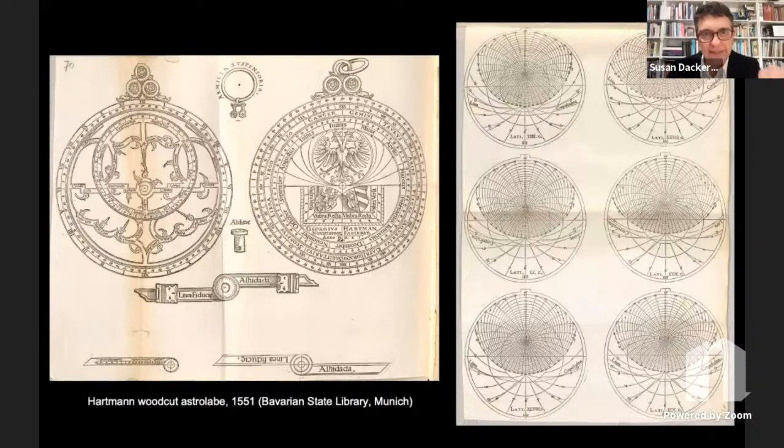The alidade that Pedro told you was for sighting celestial bodies. You can see up at top there is the ring to hold the astrolabe upright, and there's a small rule to the bottom left. And the image on the right-hand side are the latitude plates that would be fit into the constructed astrolabe. Each of them represents a different latitude because, of course, the stars you see depend on where you are located.